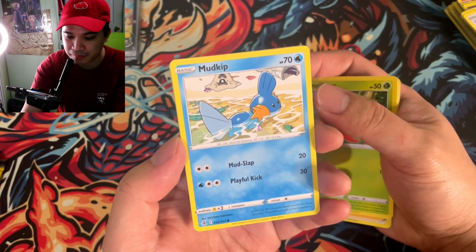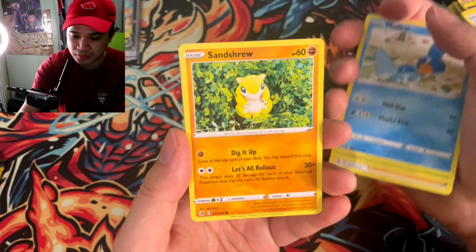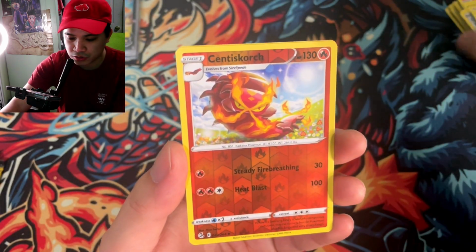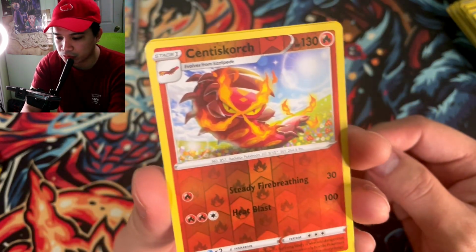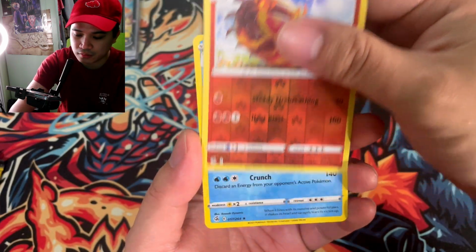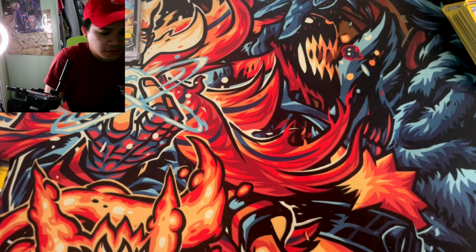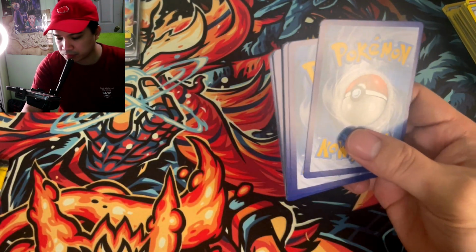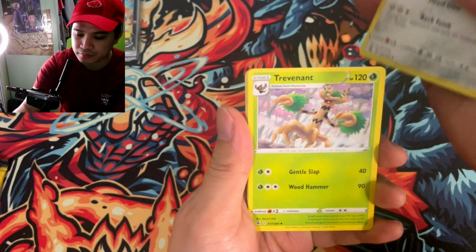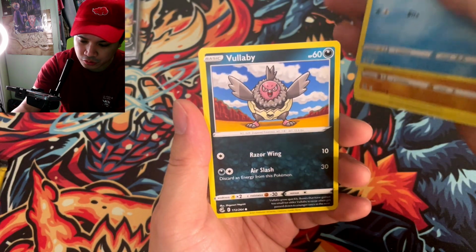Oh, I like this Mudkip. Fun fact, I used to love Mudkip when Sapphire came out. Okay, Claydol, Sandshrew, Centiskorch, Steady Fire Breeding. I like the art though. Who drew this? Misa Tsutsui. Feraligatr. White code card, so I believe there is no trainer gallery for Chilling Reign. Adventurous Discovery. Falinks, Oddish, Bulbasaur.